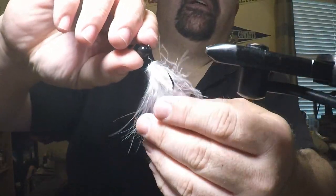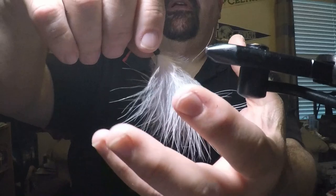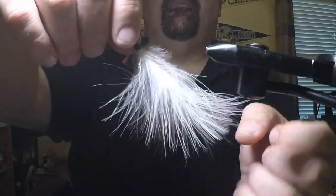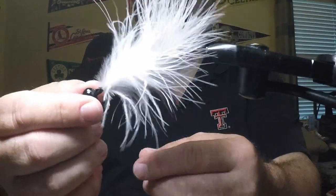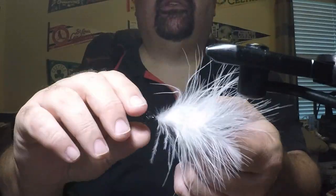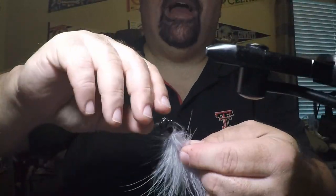Let's get this one out. All right. Now, it doesn't look like this underwater. It'll compact down, but it'll puff and breathe. I mean, you guys know how a marabou is. All right. So this one is the gray and white mistress. Now I'm going to work on a solid black mistress. We're going to hang him over here.